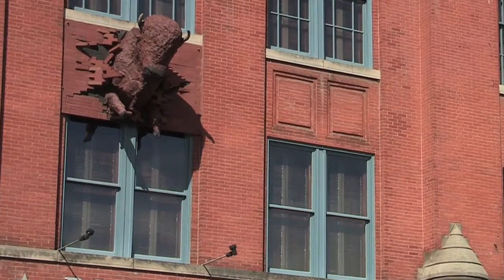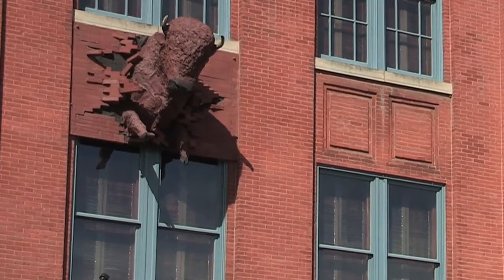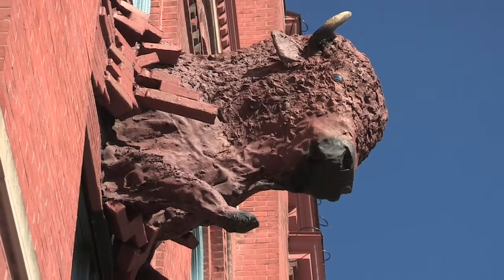Artemis is our buffalo that hangs on the facade of the museum building. He was made by local artist Tom Gardner. Tom received a grant from the New York State Council on the Arts in 1999, and Tom and the museum staff decided on the buffalo as the image that he would sculpt for the building. And after Artemis went up, the museum held a contest to name him, and the winning name was Artemis, which stands for Art is a Must.